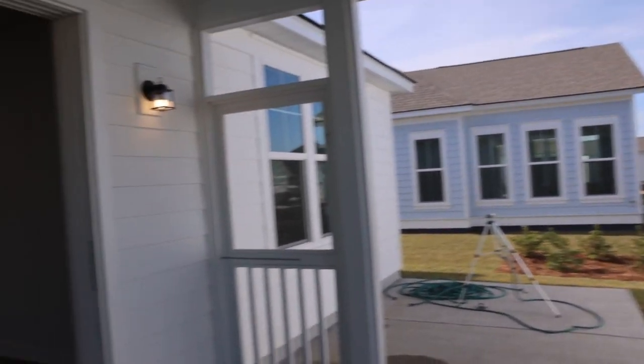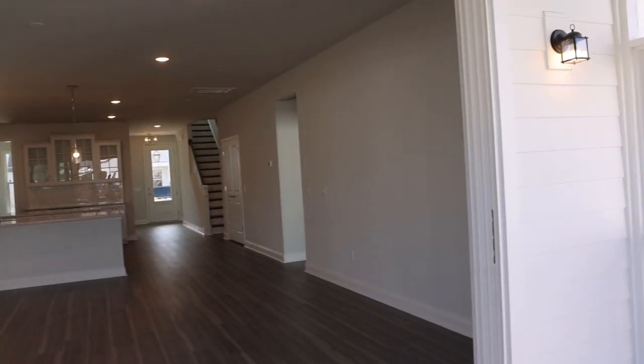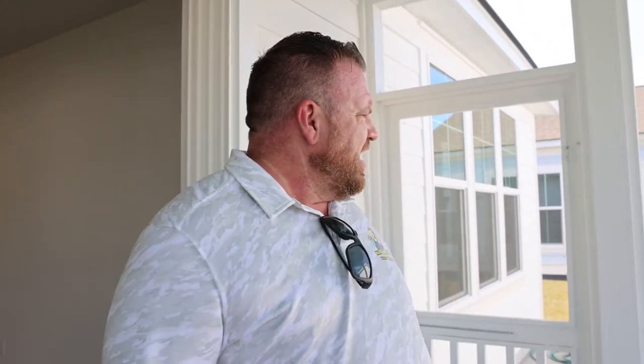You have a ton of space in this house. You've got the screened in porch here. So this home is ready to go. This is ready, set. They are ready to sell this thing. You can close on this in less than 30 days because we can get you a mortgage like that.